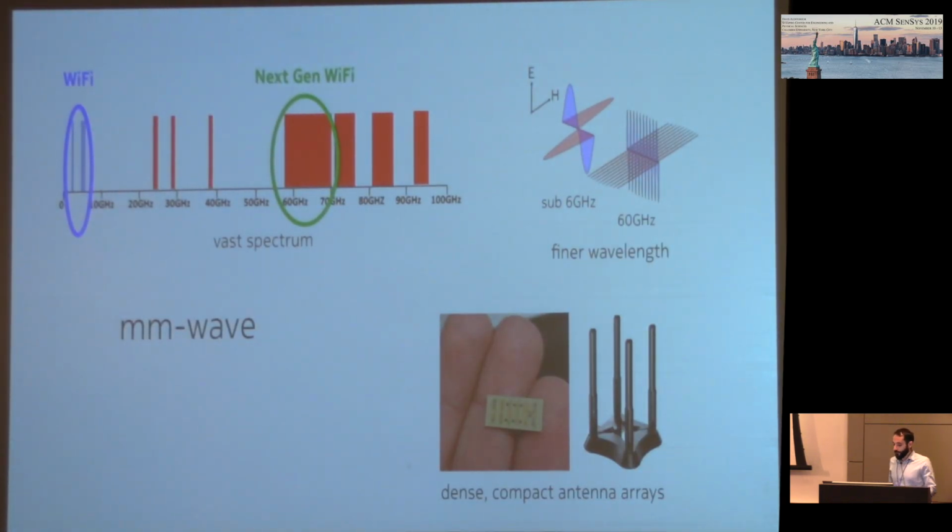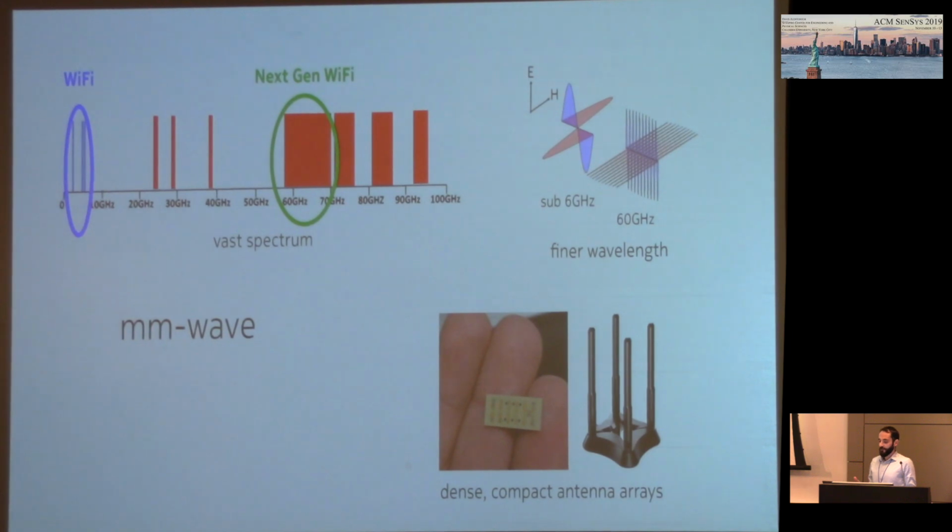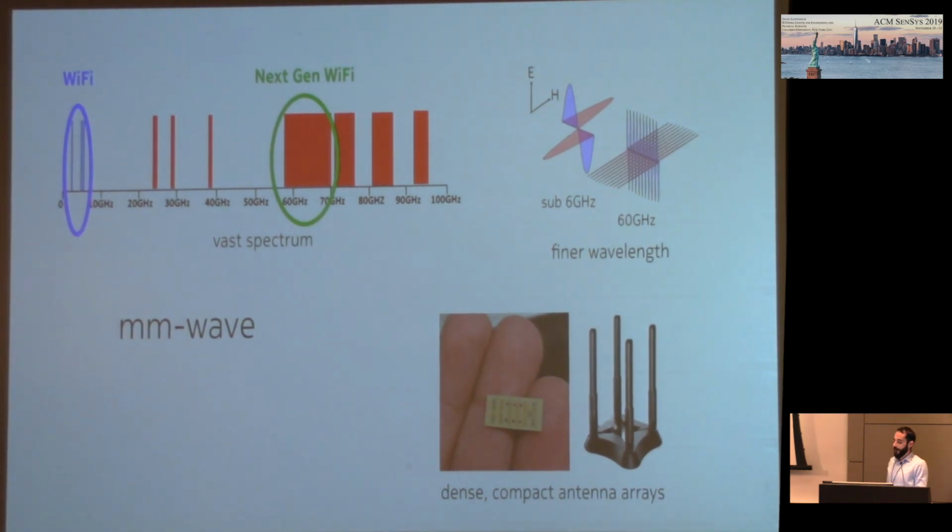So we start off with millimeter wave generally. Millimeter wave is expected to deliver major enhancements in indoor wireless networks. These enhancements are going to be brought about as a result of three main factors really. Firstly, we'll have a vastly increased spectrum in the millimeter wave band compared to the Wi-Fi 1, which will translate into a substantial increase in data rate, in the communication sense, and in distance resolution, the sensing sense.